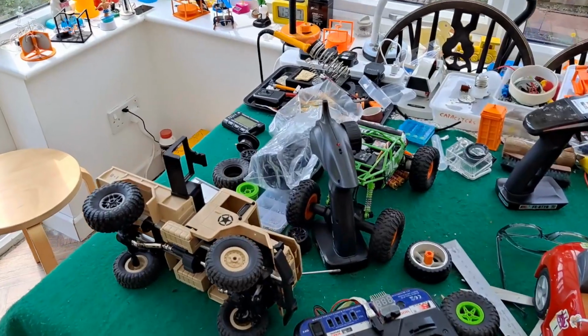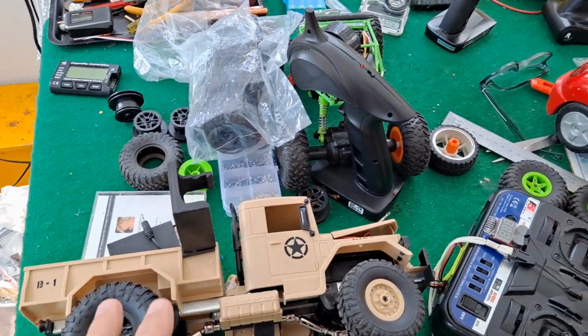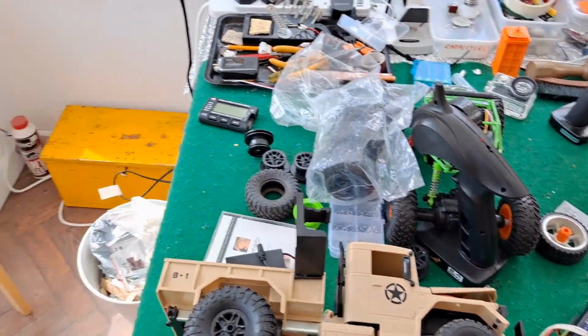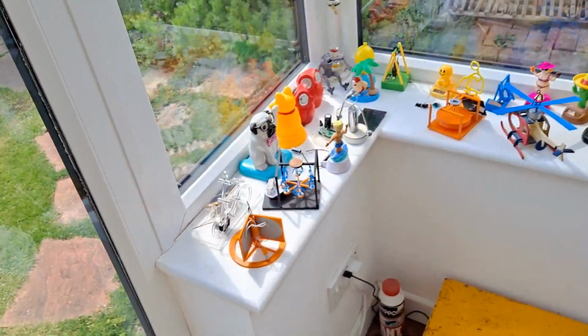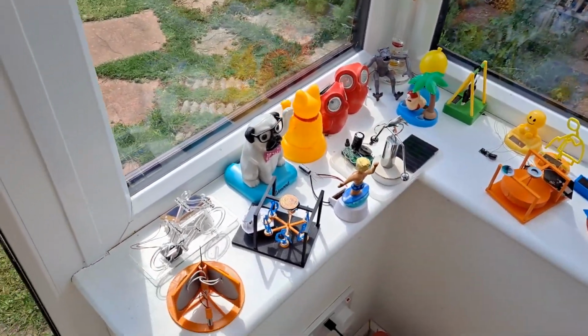Nothing since this morning. If you missed this morning, I've been trying out different wheels and tyres on a few cars. A little bit of action there, not a lot.